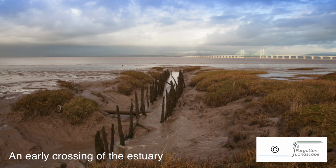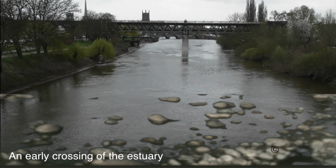The River Severn is Britain's longest river. It runs for 220 miles from the Welsh mountains to the flatlands of the Severn estuary. The Severn was tidal and could be crossed by stepping stones, and they had no need for a bridge.